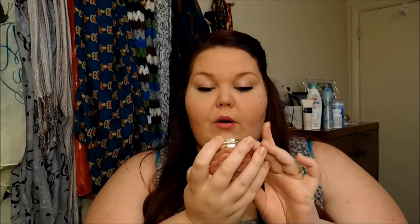Anywho, Milani Rose Powder Blush. This is Romantic Rose 01, $7.99 from Target. Get you one, because they're gorgeous. Of course, what I want is all the way at the bottom.